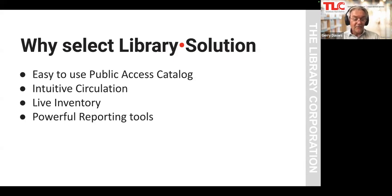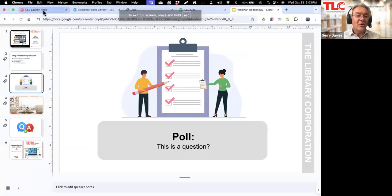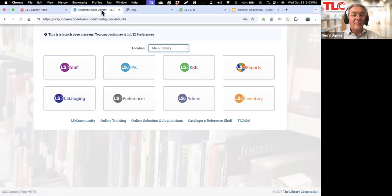So with that in mind, hopefully I can hit escape out of here somewhere, and we can get out of this and go to the launch page. We're going to start by looking at the library catalog, the OPAC. What you see here is a launch page for staff, and you have a number of options here. Those would be defined by your own privileges and by any location that you are assigned to. So again, this is very customizable. But we're going to look at LS2 PAC, something I've prepared earlier.